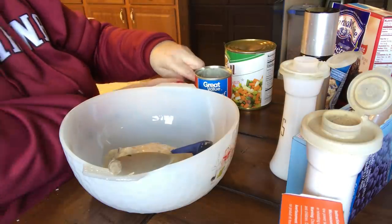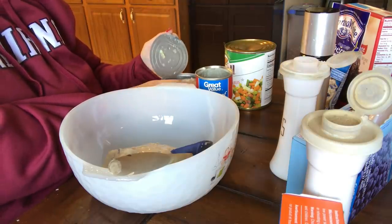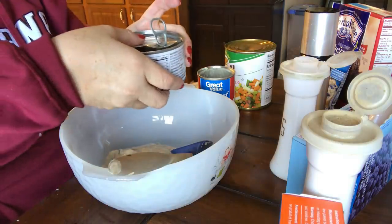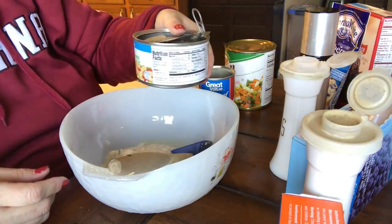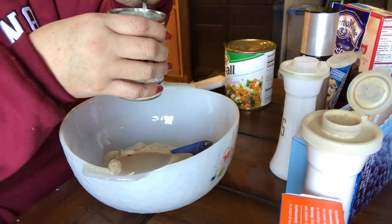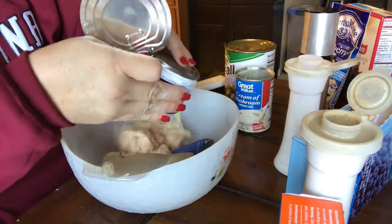I'm also going to take my chicken breast, and when I first learned this recipe, it was with the canned chicken, and so I've always used it, but you don't have to, but I really like the canned chicken. I'm going to take just a little bit of the liquid and put it in just like that. And then the rest of the liquid I'm going to pour into this soup bowl because I don't need that. And then I'm going to add all of that chicken.